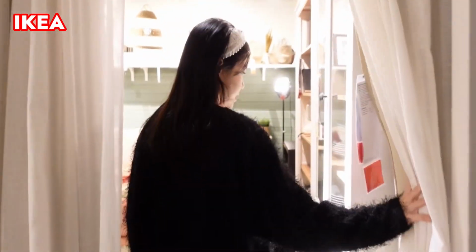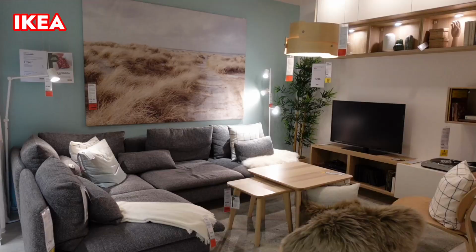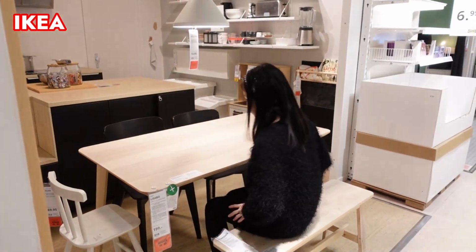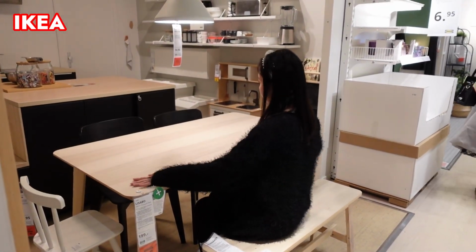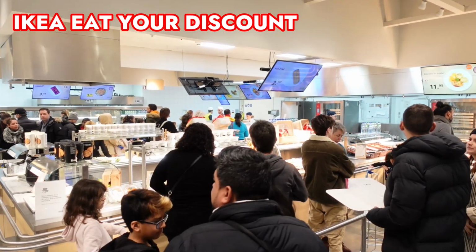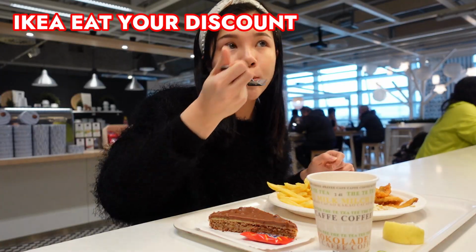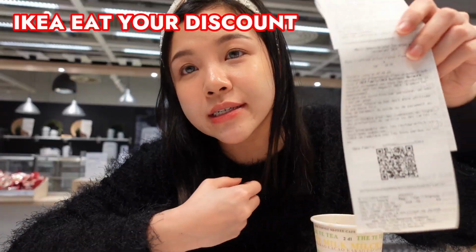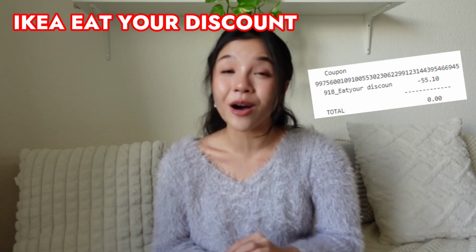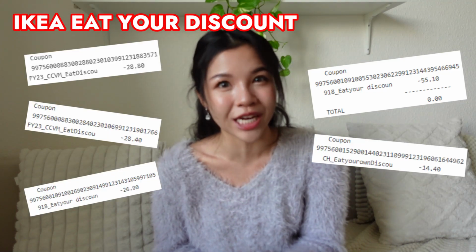If you prefer to have brand new furniture, IKEA is the most affordable furniture store worldwide and they offer some pretty good promotions as well. Personally, I only go to IKEA to shop for furniture when they are running their Eat Your Discount promotion. Basically, all you have to do is to dine at their cafeteria and you will be given a voucher equivalent to your meal price that you can check out with your furniture. I have gotten countless free furniture using this promotion, so be sure to check it out.